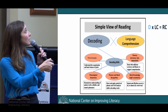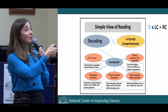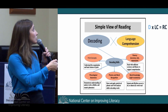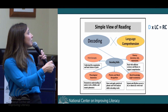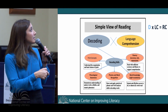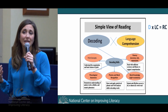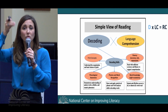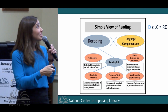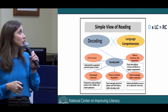So looking at decoding, this is breaking decoding out a little bit more into what all is decoding. This looks really simple in a decoding bubble, but this is really all of the layers to that decoding piece. So you have print concepts and understanding the features of print, phonological awareness on the whole continuum, and we'll look at that slide next. Phonics and word recognition, word knowledge or your sight vocabulary. That's not necessarily that you're memorizing sight words, but it's that you have read those words and interacted with those words so much that they're in this like word box in your brain, and you're able to read them with automaticity, which then leads to fluency with accuracy and rate for comprehension and expression.